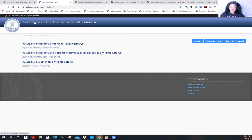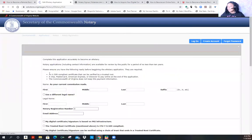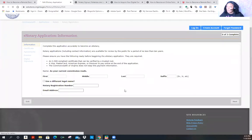So I've come to the Secretary of the Commonwealth website, and let's say I want to begin the application online, right? So here's part of what I did wrong in the past. When I first thought, okay, I want to become an e-notary, I automatically went here. They asked me my notary information.